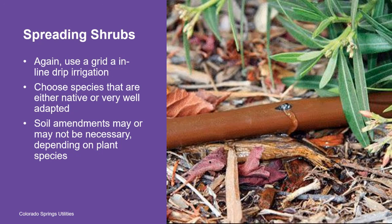Soil amendments may or may not be necessary with this. Depends again on your soil and on the plant. So the more native they are, like that grow-low sumac, it doesn't really need soil amendments. They could help a little bit initially. What will help is tilling that soil. By breaking the soil up and loosening it, the roots will have an easier time spreading through those areas and getting well established. So even if you don't amend, sometimes tilling is really valuable. If you can't do that, it will work without tillage.